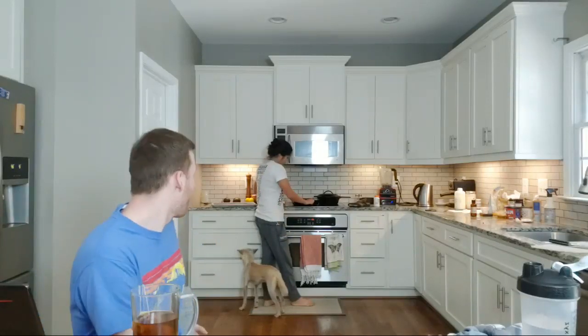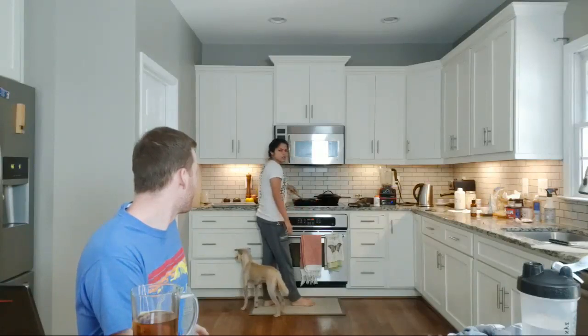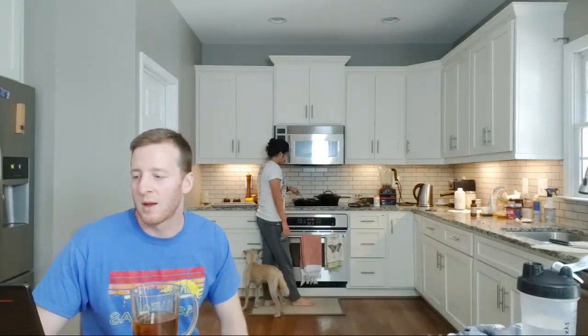How's it going back there? It's good. Bacon takes longer to cook than I thought. Okay, bacon is rendering down a little bit.